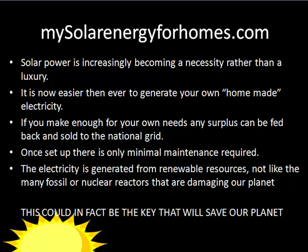Now, solar energy isn't a new thing. It's been around for years. And it's now becoming increasingly easy to actually generate your own homemade electricity.